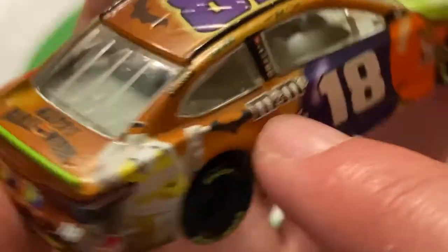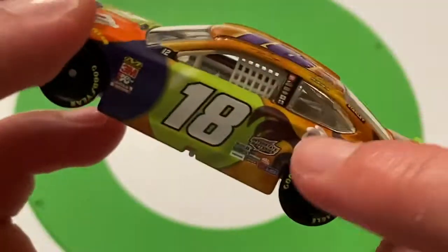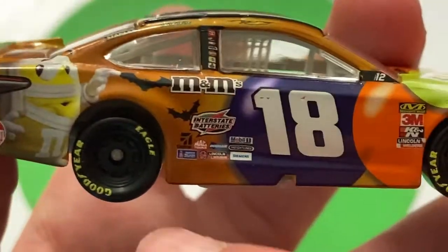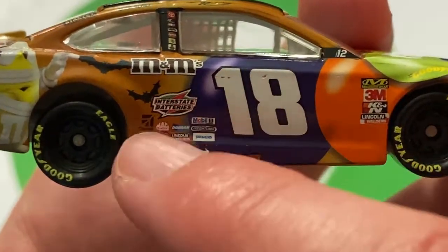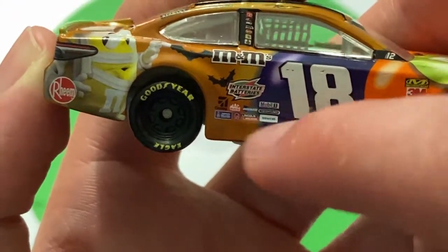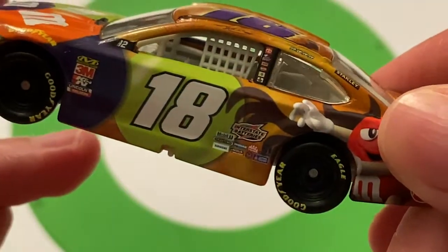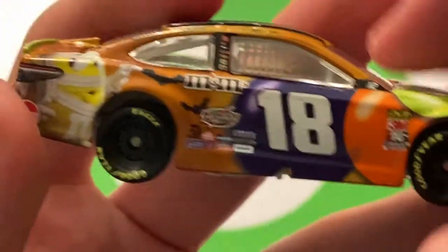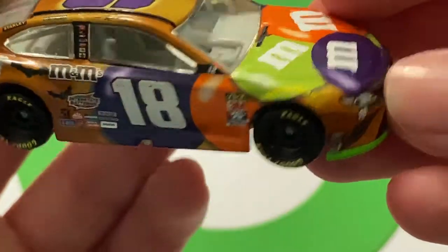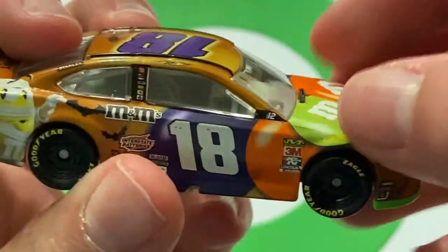I don't know. Got the M&M's logo right there, which is actually not on the side because they left it for the red M&M in his hand. But there's the M&M logo. Some bats. And you got Cessna, which was not on that side either. Mobil 1, Interstate Batteries. I think these were all on this side, but Cessna was not. Interesting. You've got the purple and orange M&M, whereas here you had the green and purple. And yeah, there you go. Got a bit of green M&M on this side.